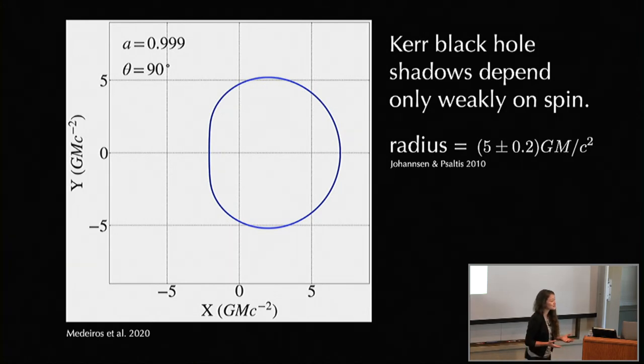You can be a little pessimistic and say this is really terrible that we can't use the size and the shape of the black hole shadow with current EHT observations to measure spin. Or you can be a little bit more optimistic and say that this is actually really great because it means that we can use the size and the shape to test whether black holes in space are consistent with the Kerr prediction without having to worry about the effects of spin since they aren't really that important.